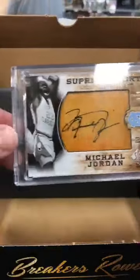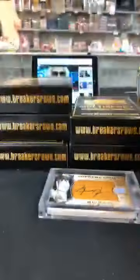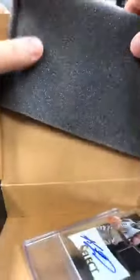Michael Jordan to five, boys. First box. Michael Jordan to five. Is this it? Is this it? Oh, that's twice we've hit one right off the bat. Kawhi Leonard. It's not it. Wow. Wow.